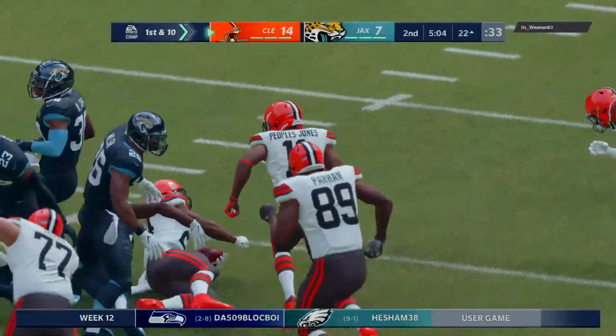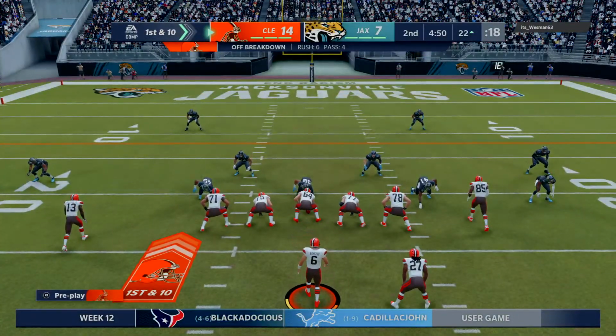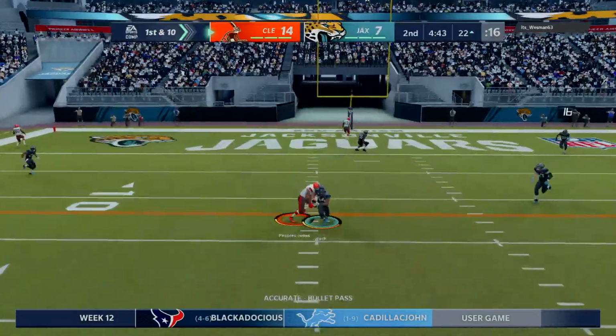A nice pickup there by Nick Chubb, who's a bright spot for this Cleveland offense. He finished 2nd in the league in rushing in 2019 with nearly 1,500 yards on the ground and got into the end zone 8 times. And how about this for Durham?